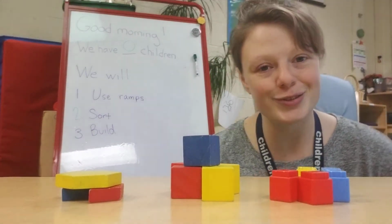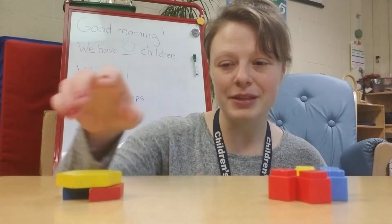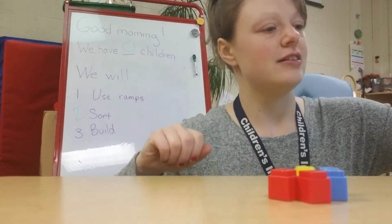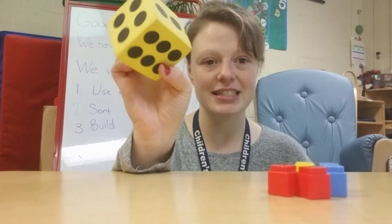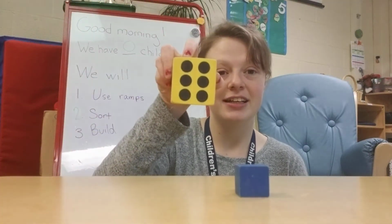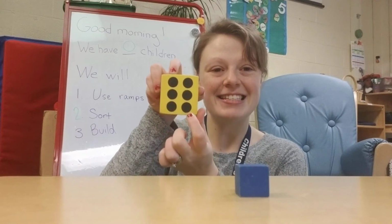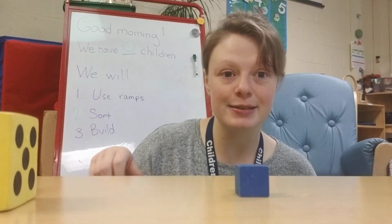So while you have your toys out that you're sorting, you can build with them. I came up with a game that you can do. So I have a dice here. I'm going to roll my dice to see how many blocks I'm going to start with. Oh, it landed on one. Okay, I'm going to add one block. Let's see what's next. One, two, three, four, five, six. I'm going to add six blocks.